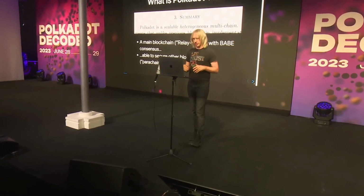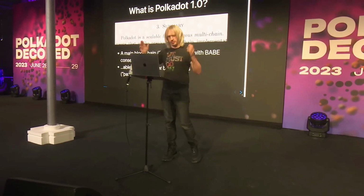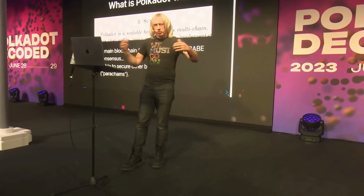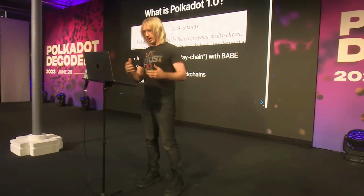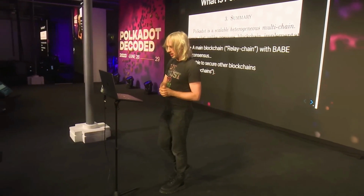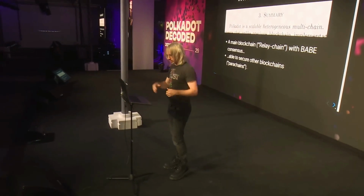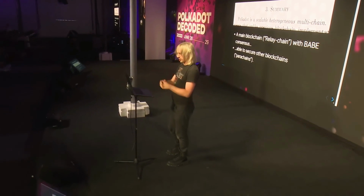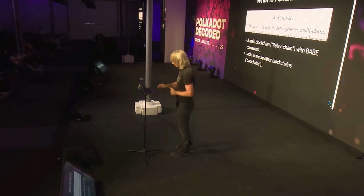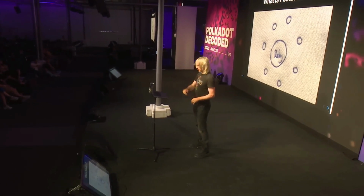What is Polkadot 1.0? Well, originally I wrote this as scalable, heterogeneous, multi-chain. So it's a blockchain, but it has a particular consensus method, and BABE is what it's called, and it's able to secure other blockchains. It's able to support these other chains that we call parachains. Okay, so far so good. Polkadot parachains, understood. Here is a very simple artistic impression.